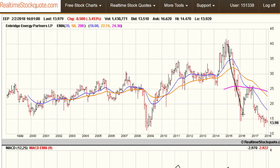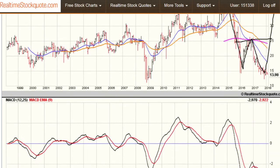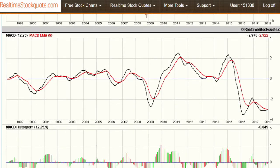You start here, move down the first bottom, up to the midpoint, and then back down to the second bottom, and then hopefully we're going to consolidate and then head up here. So this would be the midpoint if you're a traditional chartist. For me, I don't necessarily use this midpoint here as the buy-in. If I'm convinced that this thing has hit a double bottom and the fundamentals are good, I might even get in much lower here.